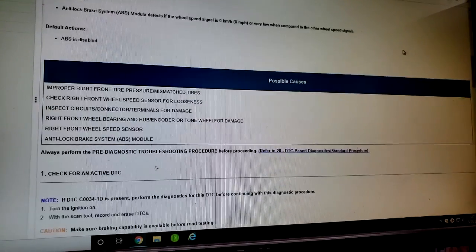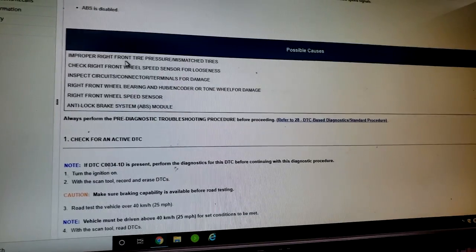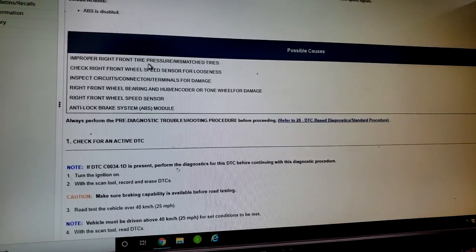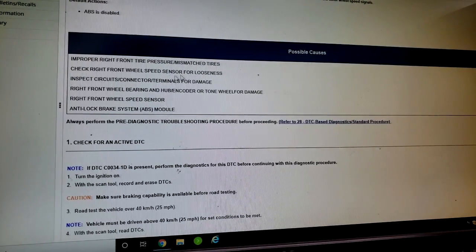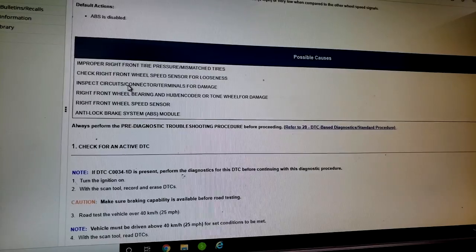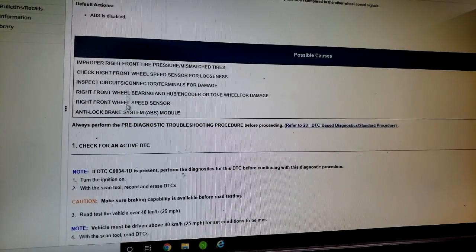Now, possible cause, improper right front tire. See what I've mentioned about the tire? They have to match, guys. Keep that in mind. Right front wheel speed sensor for looseness. The sensor could be loose. The wiring to the sensor could be compromised.